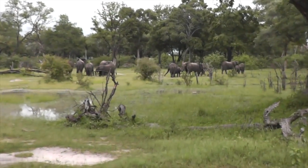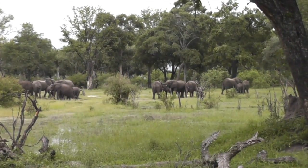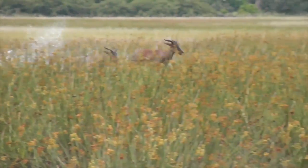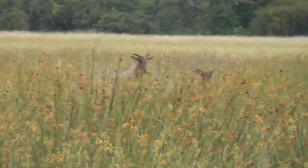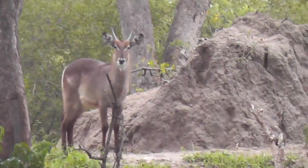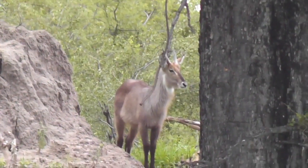The next day, we set out on what will be our last day at Little Vumbura. These tsessebe are being chased through a swampy area by a crocodile. Extraordinary. We come upon a couple of bushbucks standing on a mound. They are acting very wary, and Kay says there must be a leopard around.